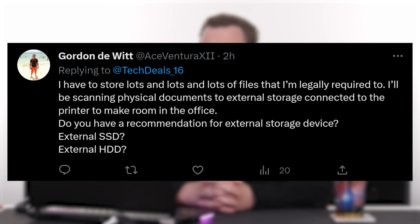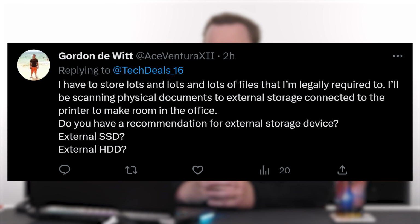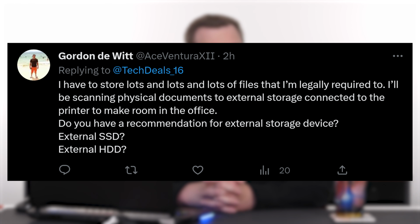Our first question today comes from Gordon DeWitt. Hopefully I'm pronouncing that correctly. And Gordon asked a question about storage that I think lots of people should be considering. I have to store lots and lots and lots of files that I'm legally required to. I'll be scanning physical documents to an external storage device connected to the printer in his office in order to make room. Do I have a recommendation for external storage devices, SSDs and or hard drives?